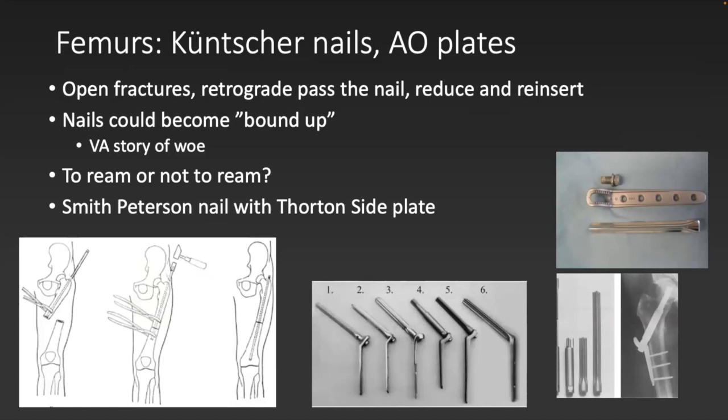Now, the big debate at the time was whether or not we should be reaming, and how that affected the blood supply. And so a lot of these weren't reamed, and the Kushner nail functioned by being compressed because it had that clover leaf. And then once it was inserted and had diaphyseal fit, the push out would give you the stability. And so it was easy for nails to become bound up.